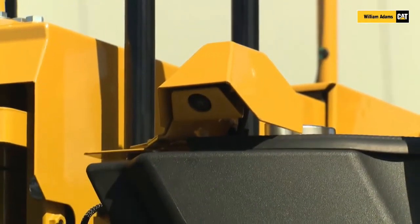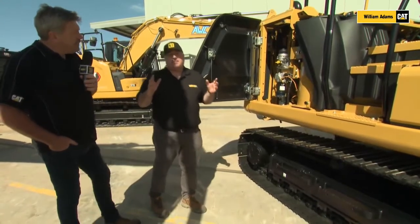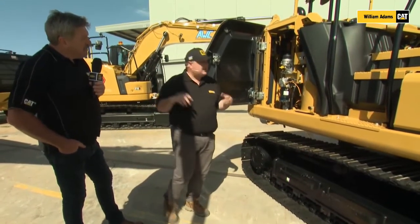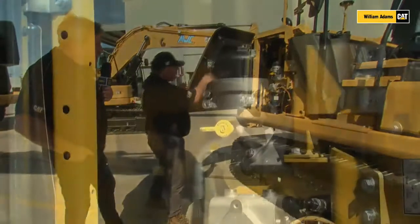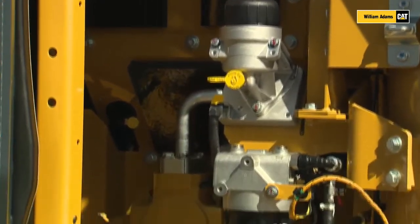Right, this is my favourite bit. Oh, come in here, boys. Here's the tricks. The heart of any excavator is the hydraulic pump. It's just a hydraulic device. That's the heart on this machine. Now, if you guys get in there and have a look, the first thing anyone that knows anything about diggers is going to say, there's nothing in there.